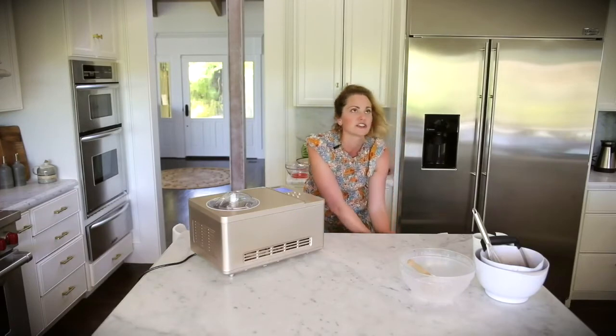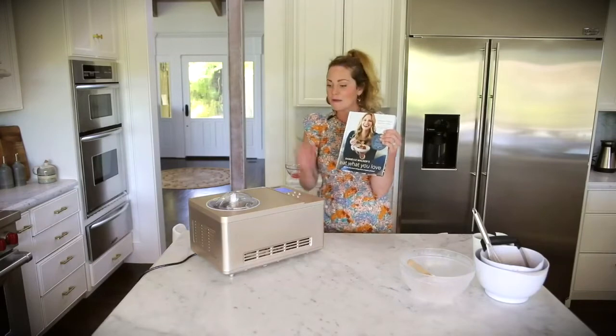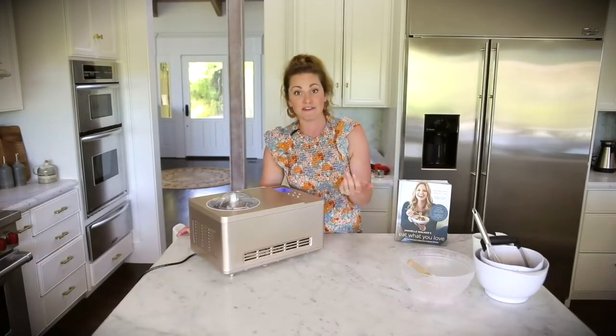Let me just show you the cover so you know which one I'm talking about, because there's four books and people get them confused. There's a no churn Rocky Road in this one. I think you can always do ice cream without an ice cream maker. Look online. There's a bunch of fun things you can do, especially with kids.